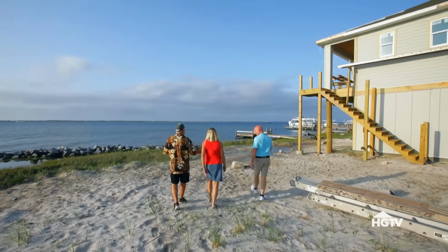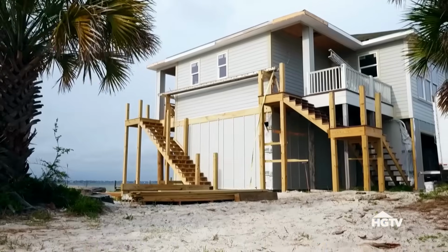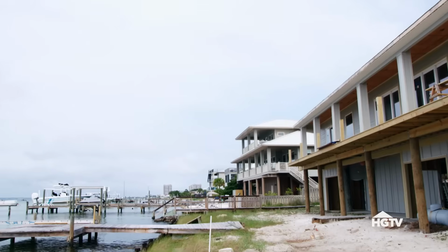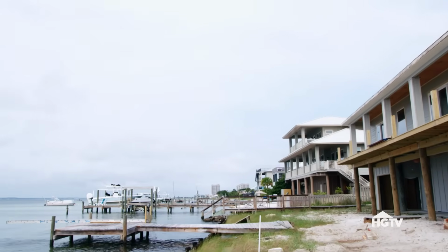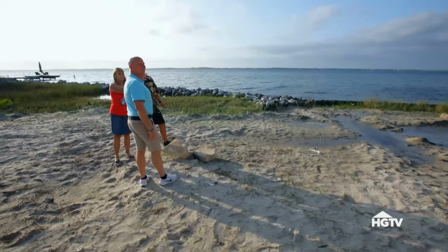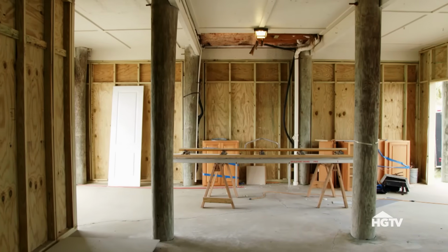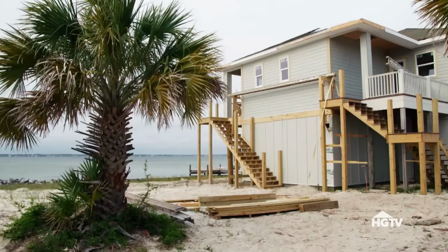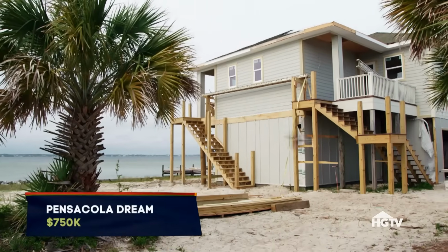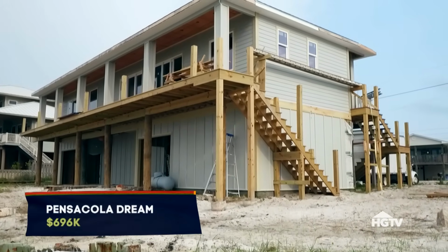This is what we wanted. This is the Pensacola dream. Yes, indeed. Todd was able to find us a magnificent home right on the water. It gives us direct access to the sound. It's just been so much work that's been done over the past couple of months. It's unbelievable. We've added some garage space, plus a major storage room down underneath. The original listing price on the house was $750,000. We were able to negotiate it down to $696,000, which leaves a sizable amount of money to spend on renovation.